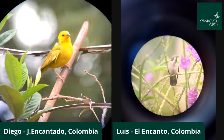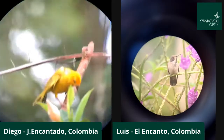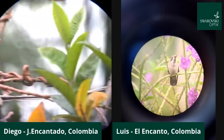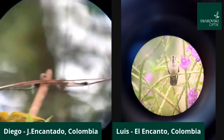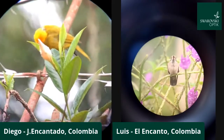They might have some cool news, some cool surprises for everyone. A cool antpitta, kind of a novelty for Colombia, being in the feeders soon there. So stay tuned for that, I tell you.